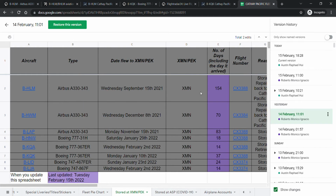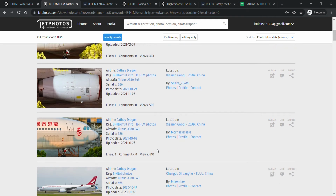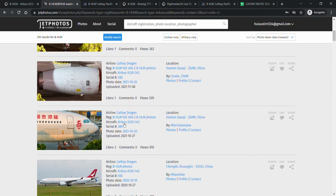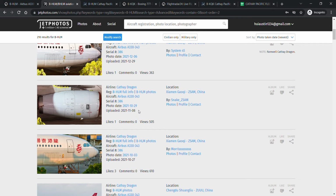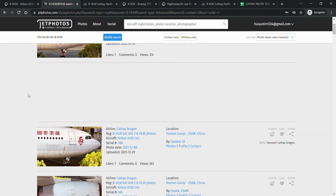She flew to Xiamen, 154 days ago, according to the spreadsheet which we updated over time, on the 15th of September last year. That is a very long time ago. So this was her back in October, this was her in late October, this was her in December, and this is her in January.